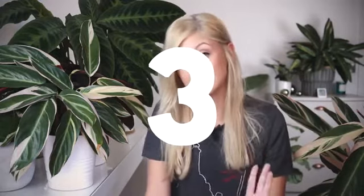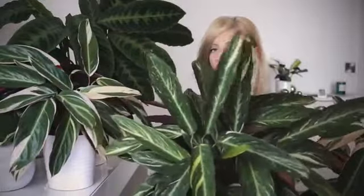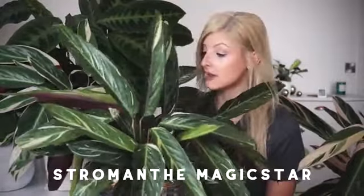Okay, so let's move on to the plant that takes the 3rd place on my list of top houseplants. If you haven't seen my video on why your trio star is not variegated, this is not a trio star. It may look very, very similar. If I just move this a second to the plant next to it, it looks very, very similar to a Calathea trio star, but it is not. It is the Calathea Magic Star, and it is number 3 on my list.